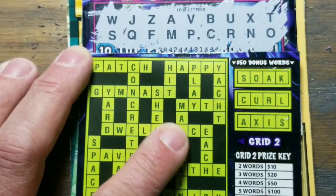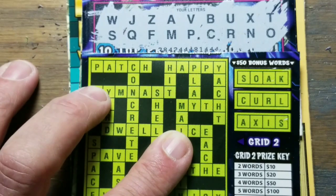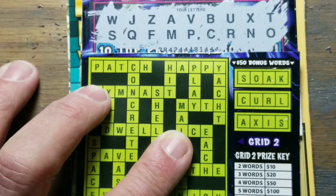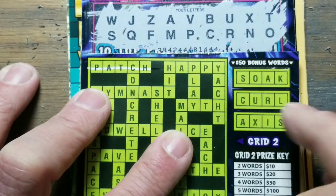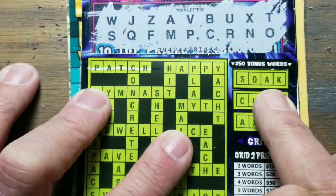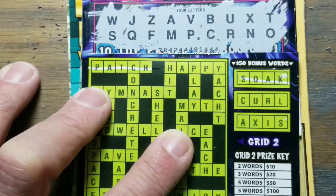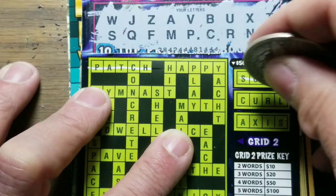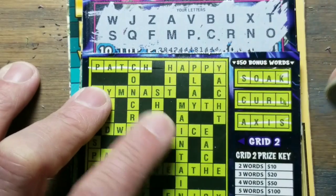Could be something good. No I, no E, and no L. P-A-T-C and no H. Oh, no I, no E, no L. Let's check the bonus words first. S-O-A. Can we have a K? No. How about curl? C-U-R-L. No, we don't have an L. No, we don't have an I.